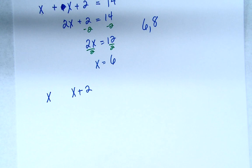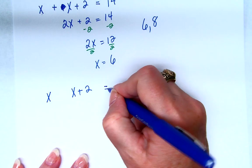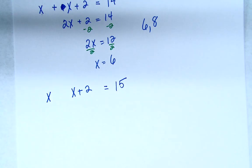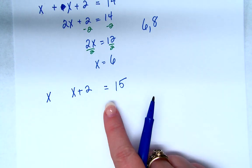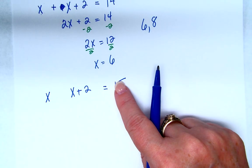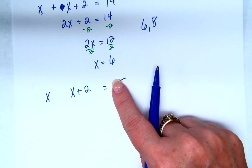You ready? The sum of 3 consecutive odd integers is 15. x plus 2 plus x plus 4. So is this right now? It's not, is it? Because I just threw on a 15 to make sure I would remember the number. What are we missing? How many integers did I say there were?